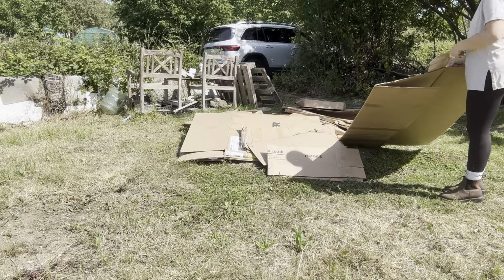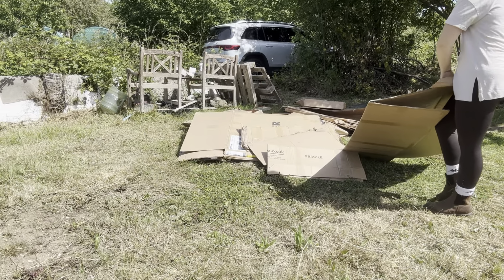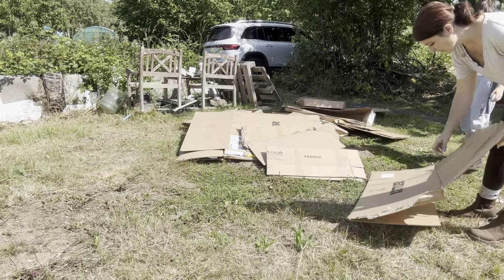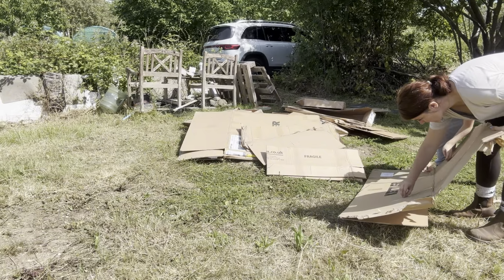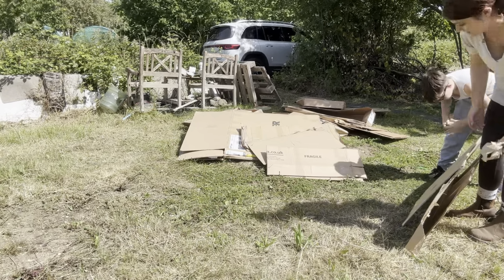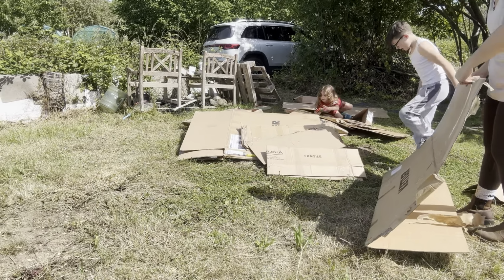This is where we get busy with the fun part of preparing my cardboard to map out where my beds are going to go. But of course you have to take off all the sticky tape, and wow, there really is a lot of it. So I had some helping hands for this job. Lots and lots of sticky tape to pull off. Obviously this doesn't break down because it's plastic, so you have to remove all the tape before we can put the cardboard down.